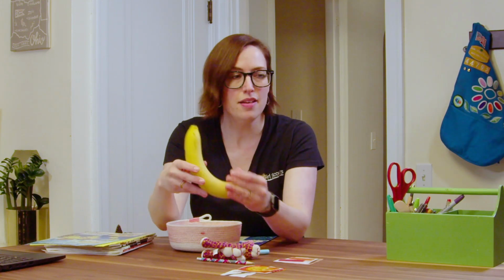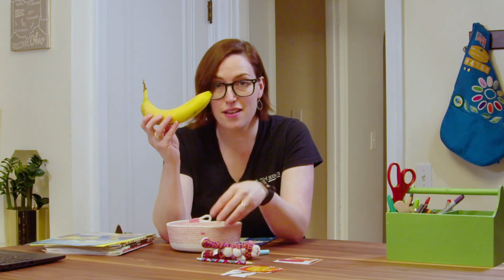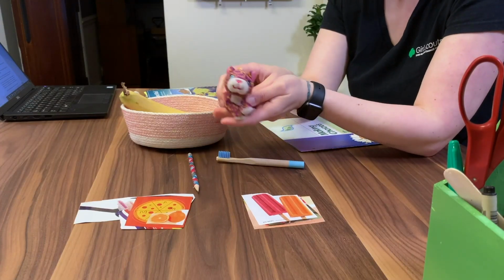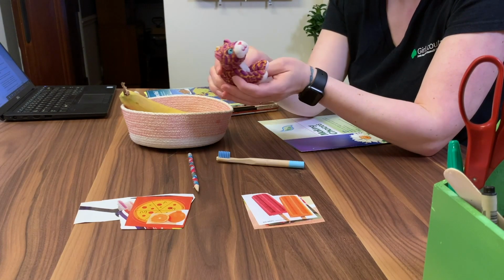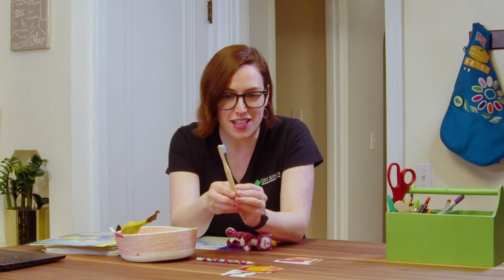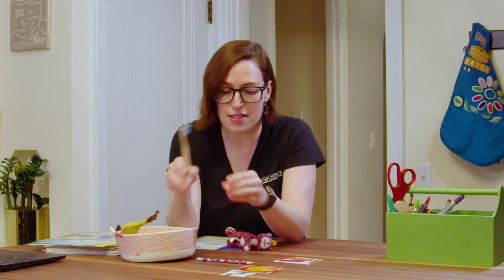So a banana is something that I like to eat for breakfast, so I'm gonna put that definitely in my shopping cart because it is a need. This is a cute toy, and while I might think it's super cute, it's probably just a want, so I'm gonna put it over here. This is a toothbrush. Again, we brush our teeth every day when we wake up and before we go to bed. And so this is a need.